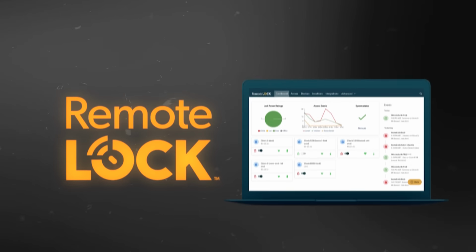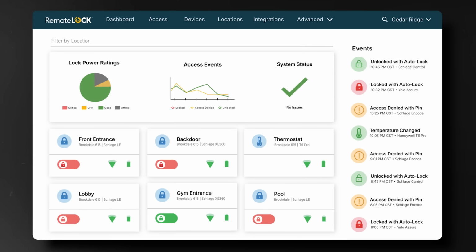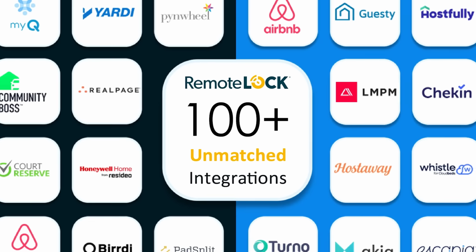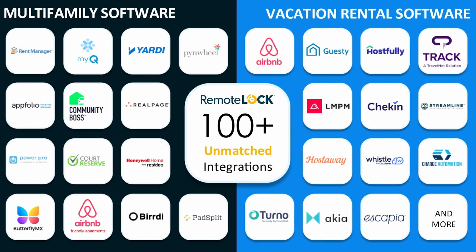We use a program called Remote Lock. We've been using it for years. They have all of the dashboards and things that I've been talking about. They do charge you a per lock fee, but they make it really seamless. And if you're not using a property software platform that allows you to integrate the locks, well, you can integrate this with your property management software, and then it will do all that code disbursement for you. So I know that sounds a little complicated, but it really isn't.